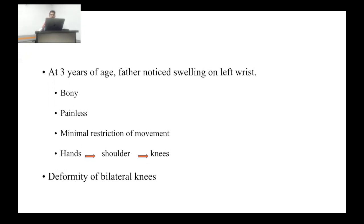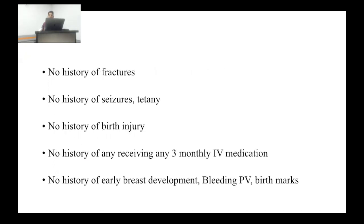Now, after the knee swelling, there was a deformity. He was seeing that the knees were coming closer to each other progressively, up to the age of 6 years, 5 months. There was no history of any fractures, no history of any seizures or tetany, no history of any birth injury, no history of receiving any 3-monthly IV medication, and no history of any precocity such as early breast development, bleeding PV, or any birthmarks.